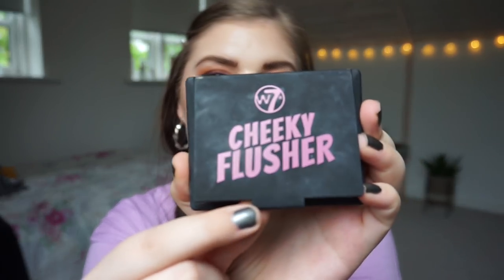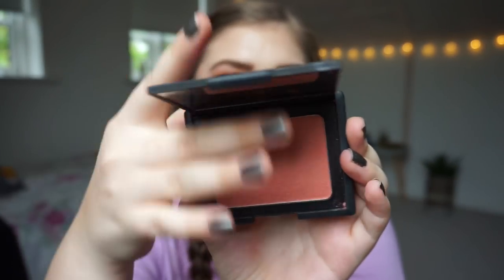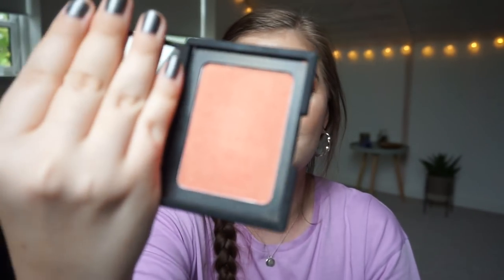This one scares me because of its size. It is the W7 Cheeky Flusher. It is the Orgasm from NARS dupe. And this is just so huge, so big. It's beautiful and I love it and the color is so nice. But the size of this is insane. It is 10 grams of blush. And I think this small California one is 2.5 grams. Oh my god, that's so much. So much product.